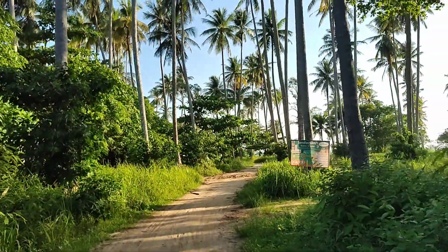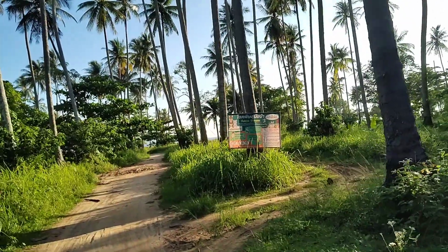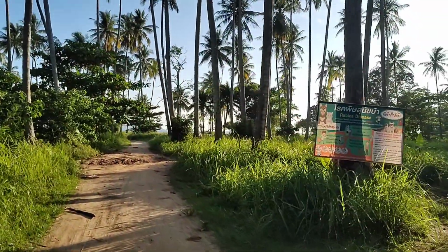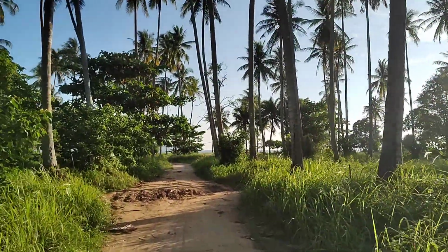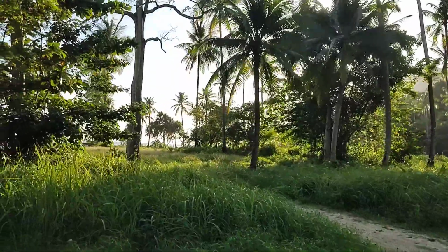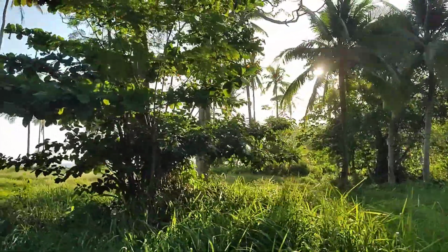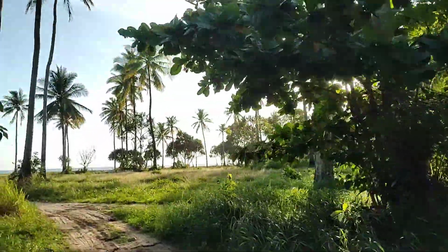Let's go to the beach. Got this magical coconut island, Koh Mook. It's a beautiful beach with a limestone cliff right there waiting for us. The sun is going to set in some time, and we are going to have an amazing sunset.